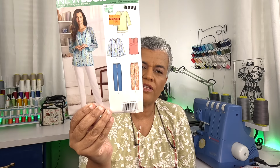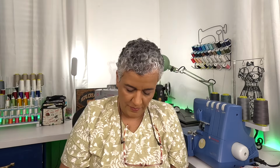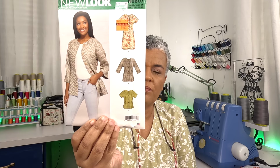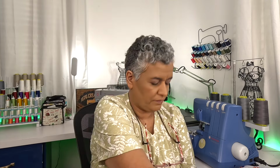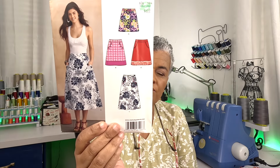This is 6292. Nice and pretty for the spring, summer. And it's a little set too. It comes with pants. This is a top and a dress. This is N6607. Really pretty. A skirt, 6106. I did like the pockets with the little buttons on it. Really, really pretty, this one here.